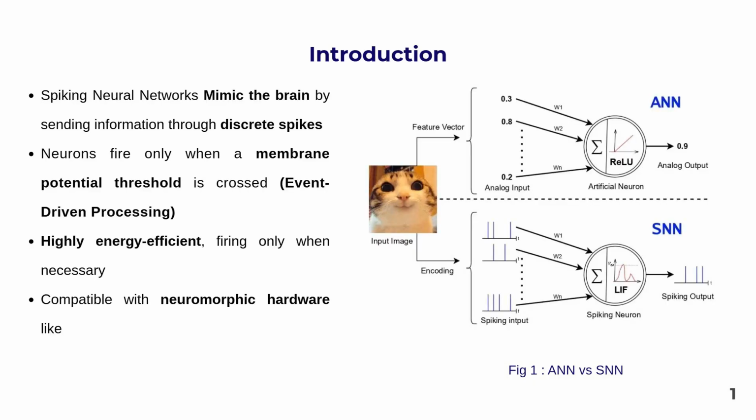Unlike traditional artificial neural networks that process information through continuous activation, SNNs mimic the brain by communicating through discrete spikes. Neurons fire only when their membrane potential crosses a threshold, and this is called event-driven processing. This makes SNNs highly energy efficient because they consume power only when spikes occur. They are also compatible with neuromorphic hardware like Intel's Loihi and IBM's TrueNorth, making them ideal for edge deployment.